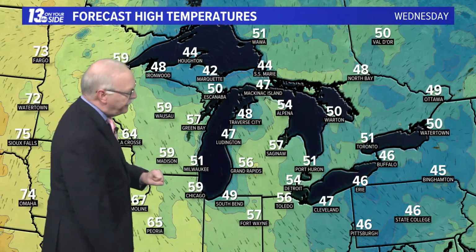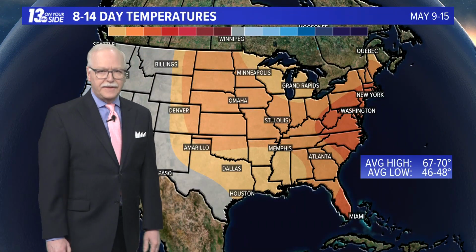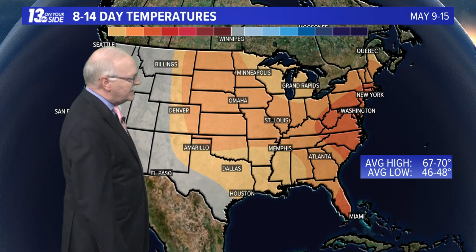We'll be in the mid 50s though on Wednesday, and here we go into the 60s finally by Thursday, and even warmer weather after that as we head into the weekend. Warm air is going to stick around from the 9th through the 15th. Average highs are in the upper 60s to near 70.